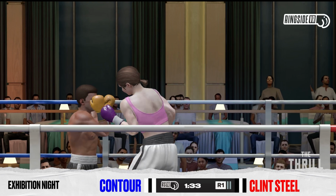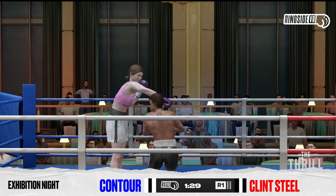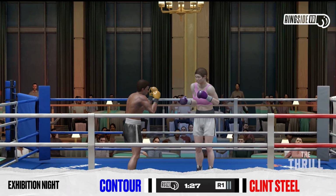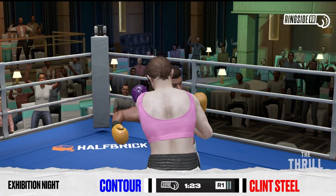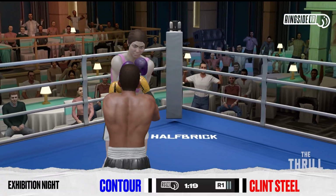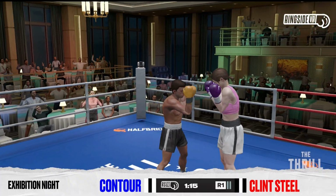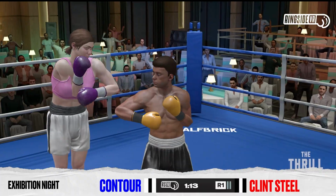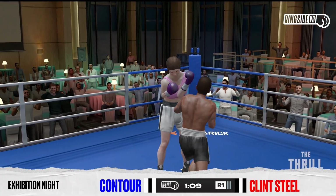Yeah, I mean, I think Contour just started very fast, maybe just confusing him. Doesn't matter, he's hurt again, though. He's got to be careful fighting while hurt, though. When you're hurt against Contour, that's the time to get the defense going and collect yourself. Yeah. Your boy Kobe saying Contour looking powerful. Absolutely, bro. Contour is incredibly powerful. Cannot be underestimated. One of the top boxers here on ringside.